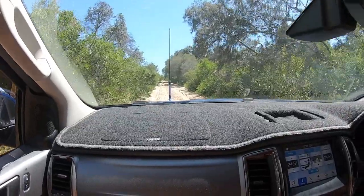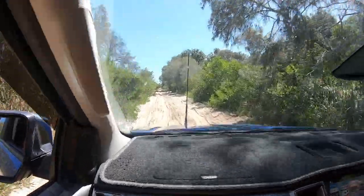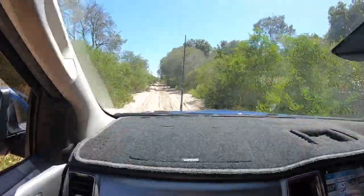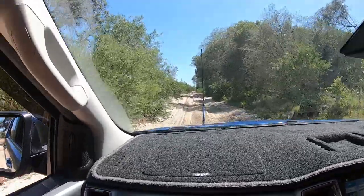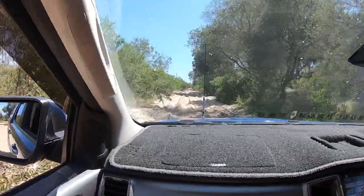The next part we've come to is a little bit sandy, soft sandy. So we've just dropped it into four high, just to get us through.